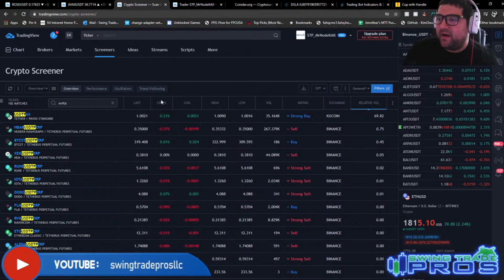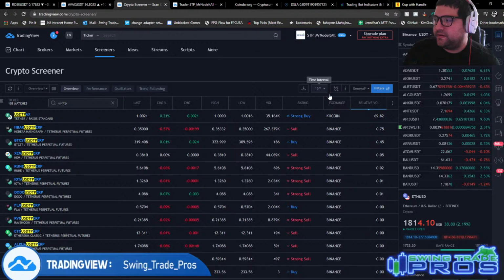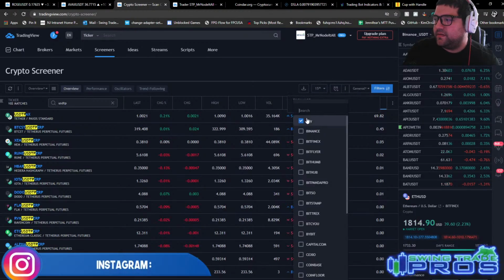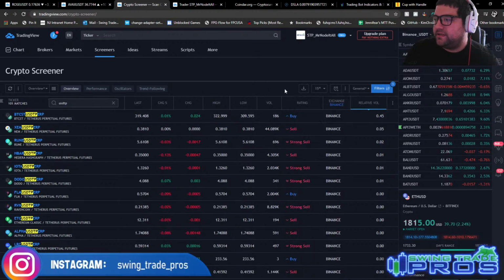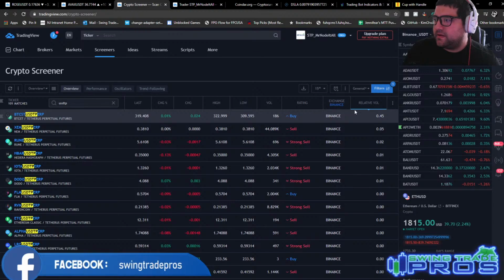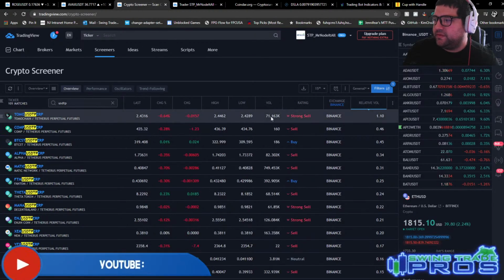So right now, this is on a 15-minute chart and our 15-minute time scale. And what we want to look at is, well, I personally look at Binance, right? So we want to sort it by relative volume. That way you can really see what's moving.